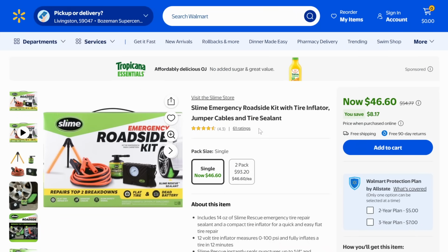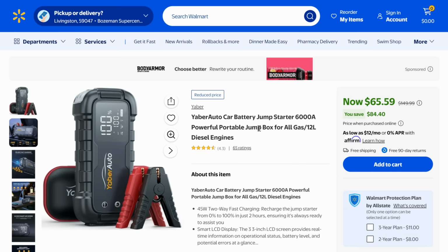Then we've got the Slime Emergency Roadside Kit with tire inflator, jumper cables, and tire sealant. It's coming in at $46.60. And if you're just looking for the jump starter, we have the Aber 6,000 amp powerful jump starter. It'll do a 12-liter diesel engine. No, it won't. Okay, if it's supposed to be at 13 volts and it's at 12, it probably will. If it's flat, it ain't doing it.